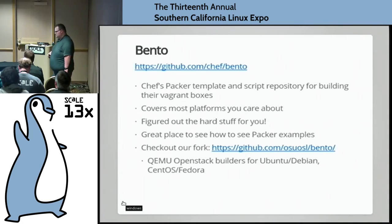So when I first started doing Packer stuff, I created our own Packer repository called Packer Templates. And it was great because I basically copied what I've been doing internally with Vagrant building. And then I kept running into weird problems. And then I found out about Bento, and I was like, I'm just replicating what they're doing. I should just fork what they're doing and kind of help with this project itself. So one thing to note, by default, that Bento repository is primarily for Vagrant boxes, but I've modified, checked out our own fork to make OpenStack builders for QEMU.